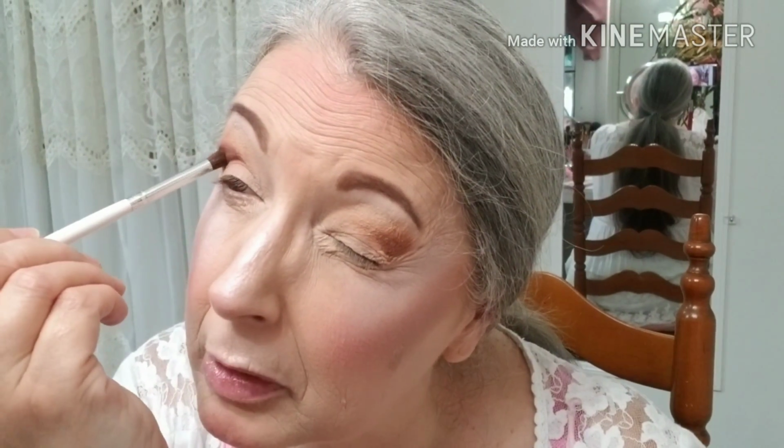I picked up just a tad more of that chocolate shade because, you know, my hoods are not the same. One side is more hooded than the other side. So I have to work a little bit harder on one side than the other.